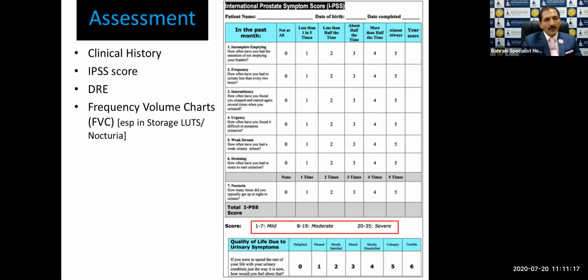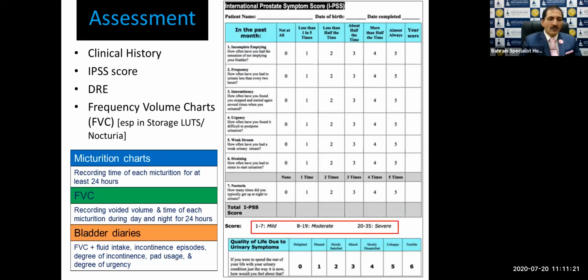And then we do advise frequency volume charts. There are 3 types of charts, and most commonly we are using a frequency volume chart. However, the other ones are the micturition chart and bladder diaries. What we do record is the voided volume and the time of micturition during day and night for 24 hours. It's usually a 3-day chart which the patient brings to us. Bladder diaries are more extensive, and they also give fluid intake, incontinence episodes, degree of incontinence, pad usage, and degree of urgency.